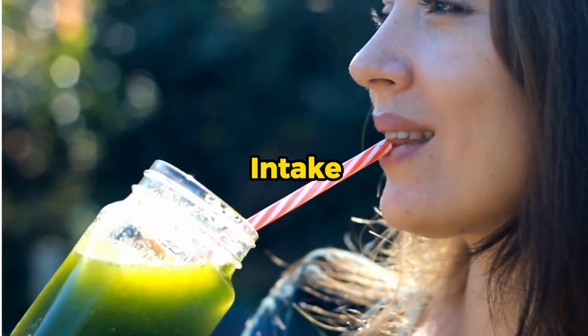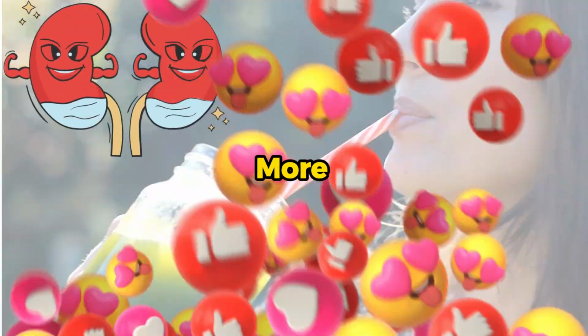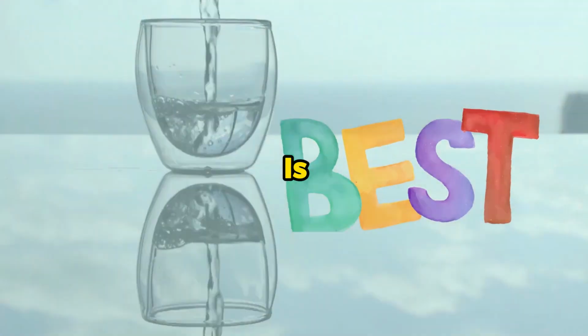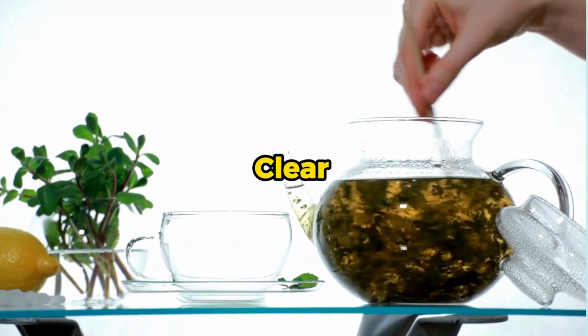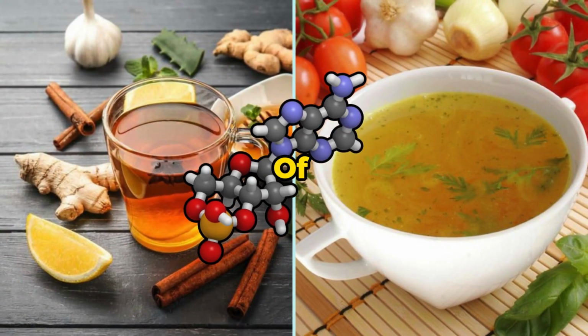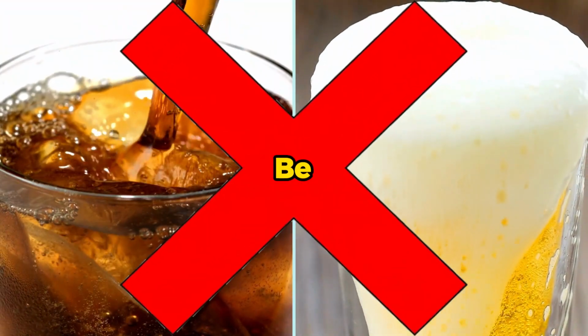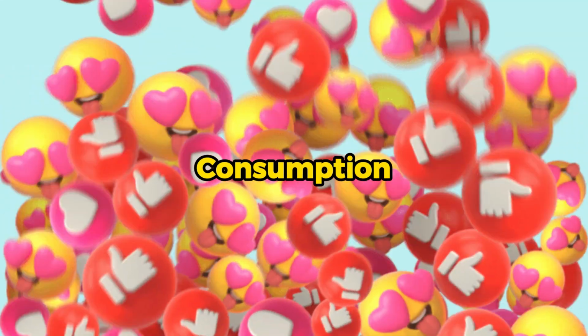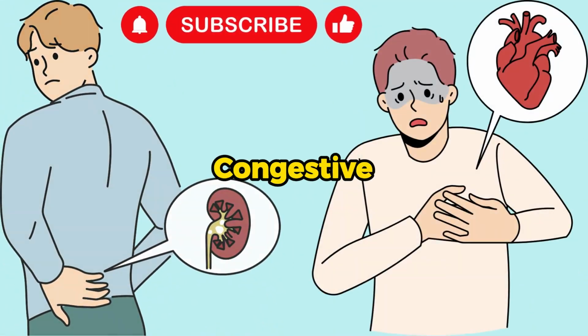Increasing fluid intake might cause the kidneys to excrete more fluid, which will lessen gout sufferers' swelling. Best is water. Still, other clear beverages like herbal teas and broths are also excellent options. Because they contain a lot of purines, soda and alcohol should be avoided. However, before increasing their fluid consumption, people with kidney illness or congestive heart failure should consult their doctor.